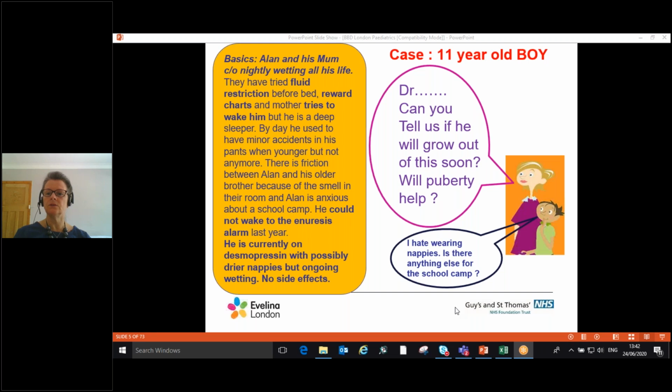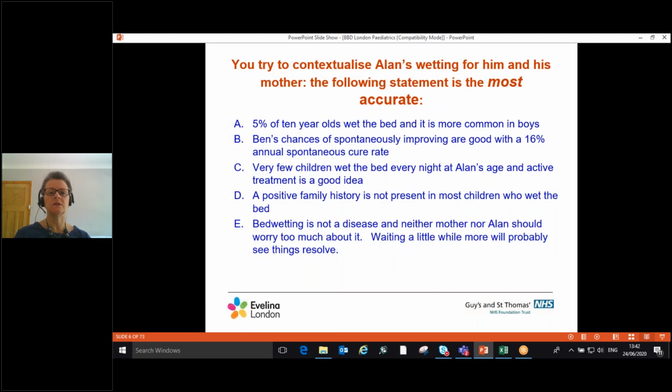Okay, so I'm going to just tell you what the next slide says. I want you all to think about, we're all pediatricians and we're all nice to people. So we want to contextualize for Alan his bedwetting. There are a number of statements that I want you to read, and there's one correct statement, and I want you to decide which statement you're going to go with.